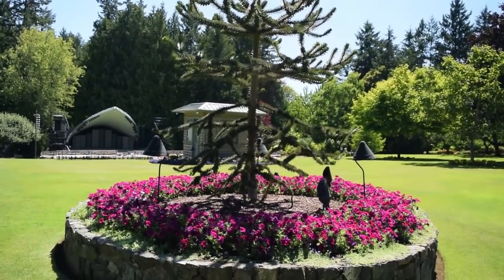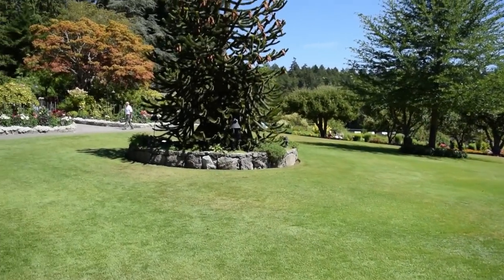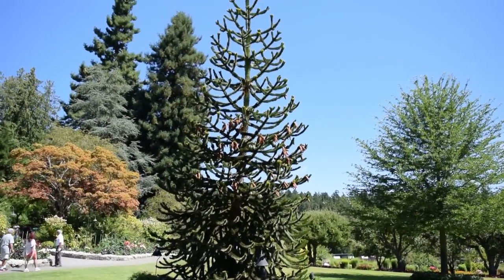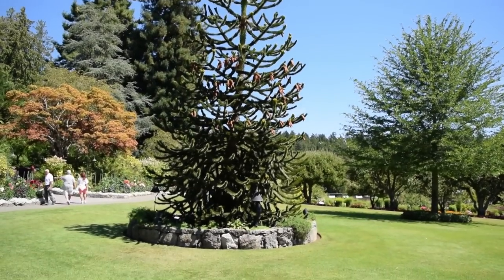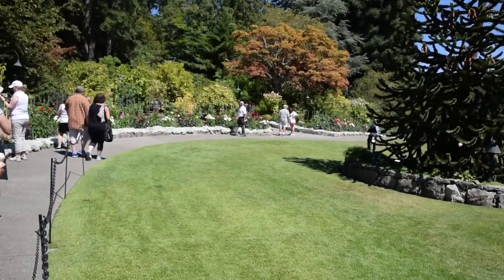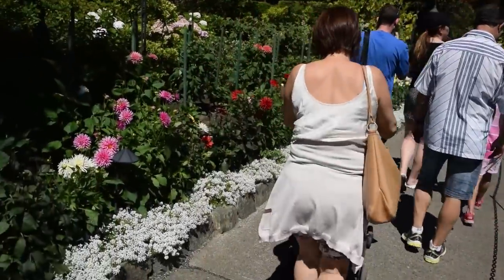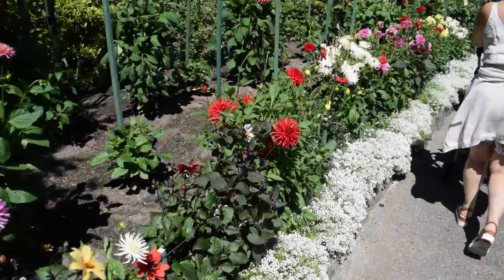Look at that. And here's another interesting tree. Look at that. One can only wonder if they decorate these for Christmas. I would imagine that they would. You can see everywhere you look there's flowers.